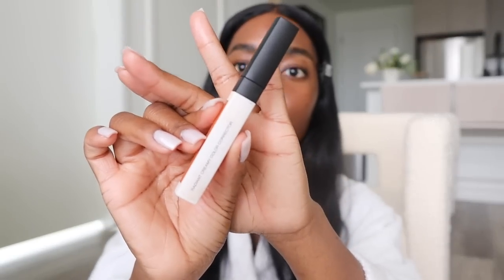I'm gonna go in with my Radiant Creamy Concealer in this orange color. Can you guys see that? It's just this orange color. Love to use this for when I have a lot of blemishes to cover up. Then I'm gonna use this one.